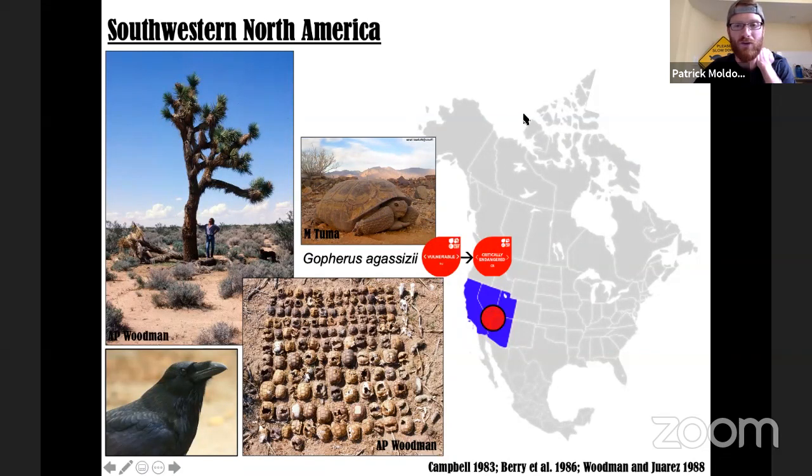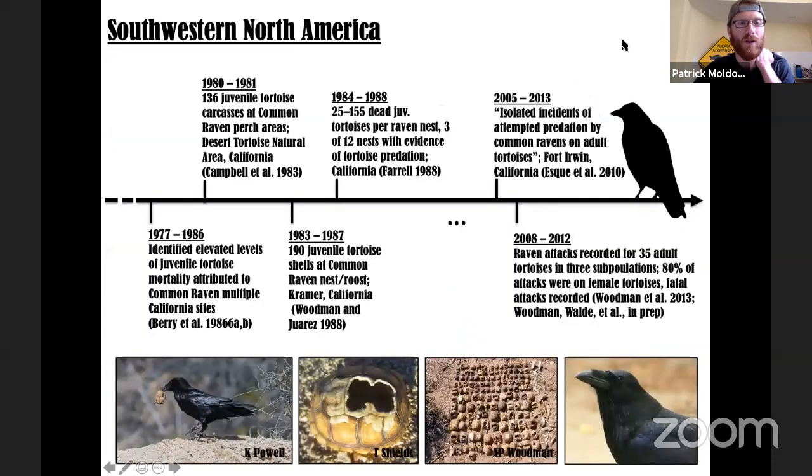The gopher tortoise is vulnerable, but provisionally assessed as critically endangered. And the common raven is a major threat and has been known to be a major threat for the past 40 years. Here's a general timeline, and I don't expect you'll be able to review all of these in detail, but starting as early as 1977, there were elevated levels of juvenile mortality noted by common ravens, and as you can see, that would quickly climb to be of major conservation concern.